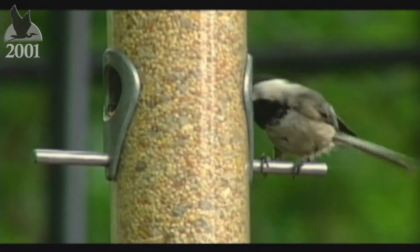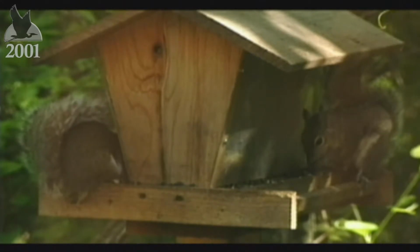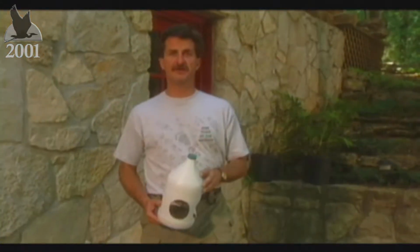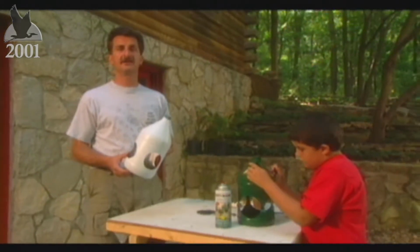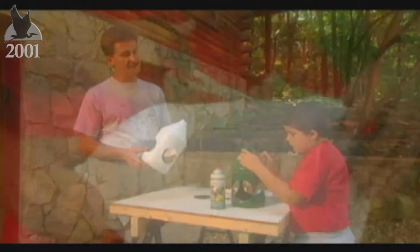A lot of people put up feeders for birds, but sometimes it feels like all we're doing is feeding squirrels. And what they don't eat, they seem to destroy. Squirrel-proof commercial feeders can be expensive and may only make it more difficult, not impossible, for a squirrel to use. This make-it-yourself squirrel-resistant feeder is a great kids project. And when the squirrels tear it up, it's cheap and easy to replace.